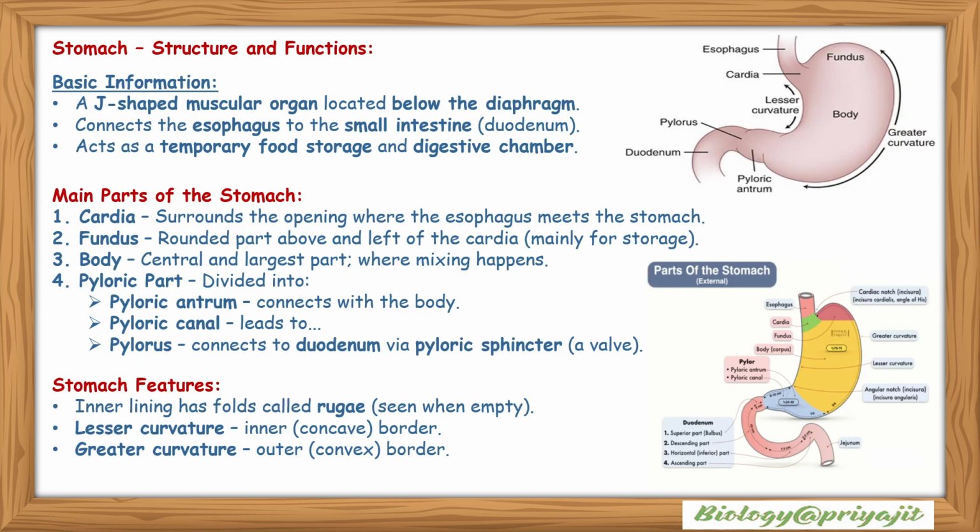Stomach: structure and function. Basic information: it is a J-shaped muscular organ located below the diaphragm. It connects the esophagus to the small intestine or duodenum. It acts as a temporary food storage and digestive chamber. Main parts of the stomach: the cardia surrounds the opening where the esophagus meets the stomach.